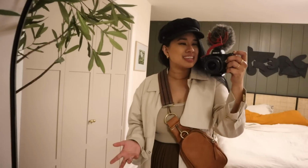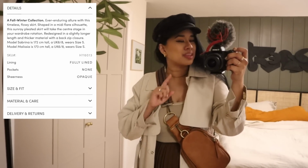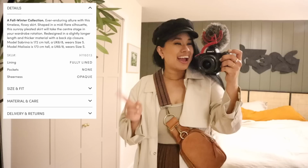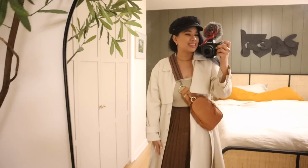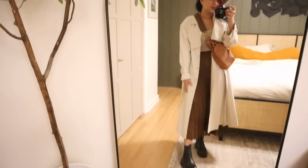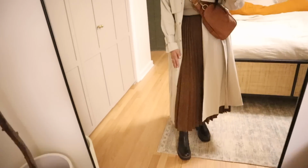And something that I've seen on their website that no other brand does is that they have a full section with the sheerness, if it has pockets, and if the piece is fully lined, so you have no surprises when you get the piece. And this honestly is going to be my go-to fall outfit. I could definitely wear it during the day and then transition to nighttime, and I just cannot wait for fall weather, you guys.